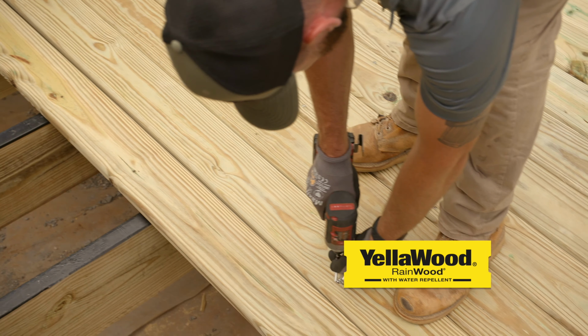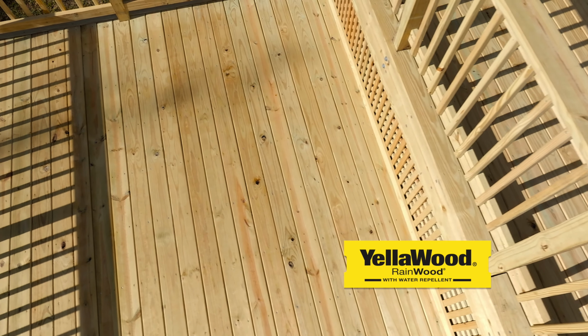For this 5-star deck, we're going to be using a high-end wood product from the makers of YellaWood called YellaWood. It's a high-grade treated lumber that is treated for ground contact applications and even has a water repellent built right in.